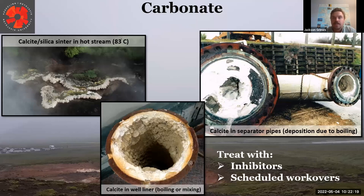Carbonate, very similar to silica in that it will deposit within the pipes and form blockage. And very similar, you can use chemical inhibitors to break it down, or scheduled workovers, which, as you can see, you will take off the pipe and clean it out.